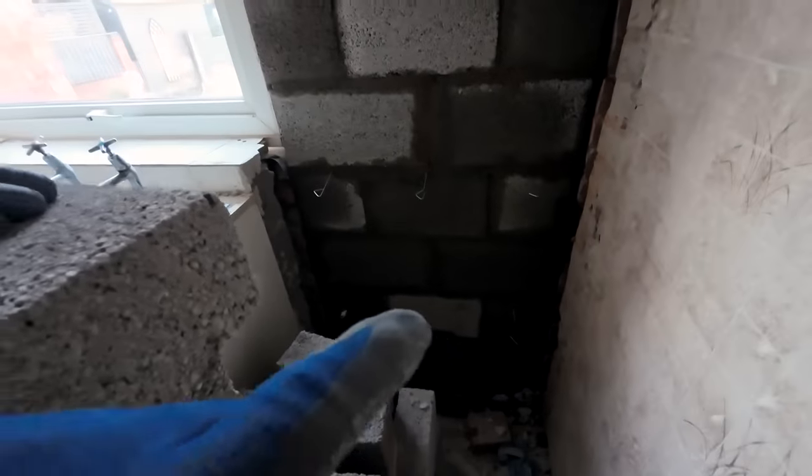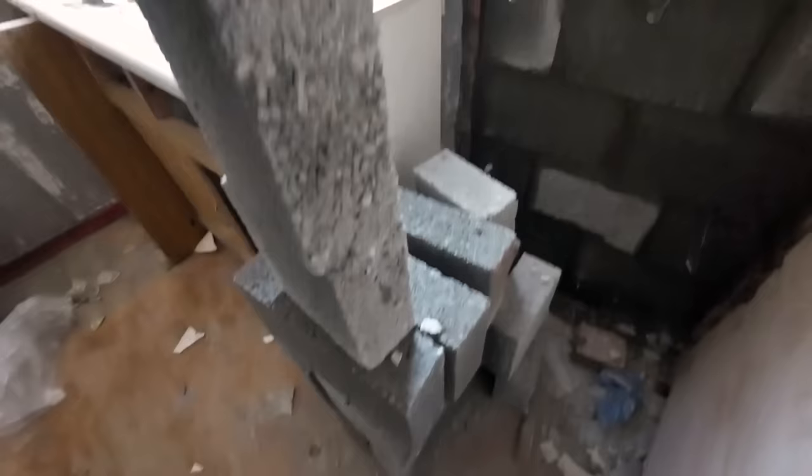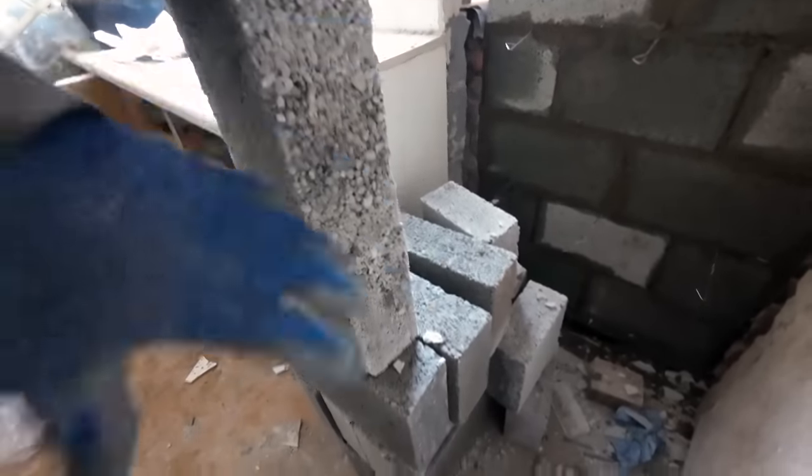Every other course is a full block. Every other piece is a piece. So there's 22 items in that wall, and 1, 2, 3, 4, 5 are a full block. Everything else is a cut. So I've been cutting for ages and ages. So all these are cuts. There's just 5 more full blocks coming in.